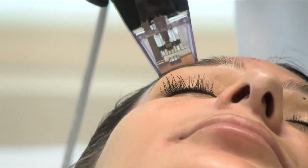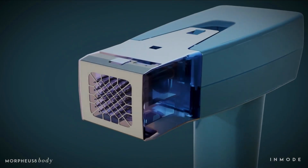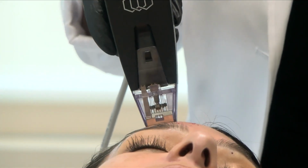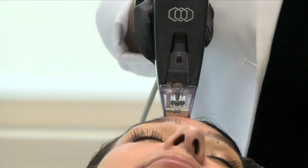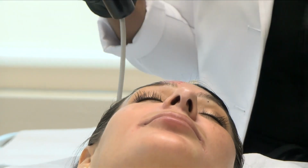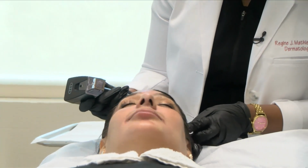Now this particular device is exciting because there are a various number of hand pieces, and that's this little disposable tip that has a few needles. And we have one that's a little bit smaller so that we can work around the eye area, and we have a larger one for the body, as well as a resurfacing tip, which really helps with fine line texture, sun damage on the surface of the skin, and we can do various passes depending on what patients are concerned about.